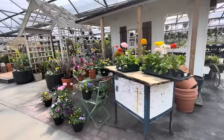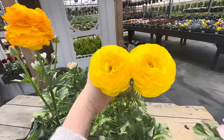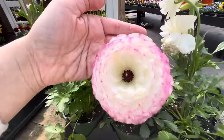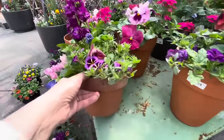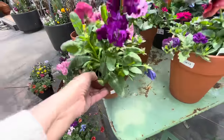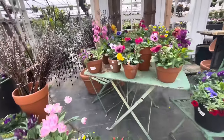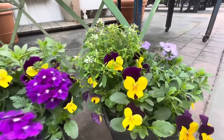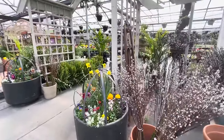Oh, she's got some cute little planters up here. Some ranunculus. Oh, that's pretty. Wow. Look at that yellow one. Boy, the ones I bought the other day are just giving me so much joy. Look at these little planters she's got. So cute. Oh, look at that one. Kind of like the one I planted up at home. It's only $12. It's great. There's like five plants in there. Wow, they're so pretty.